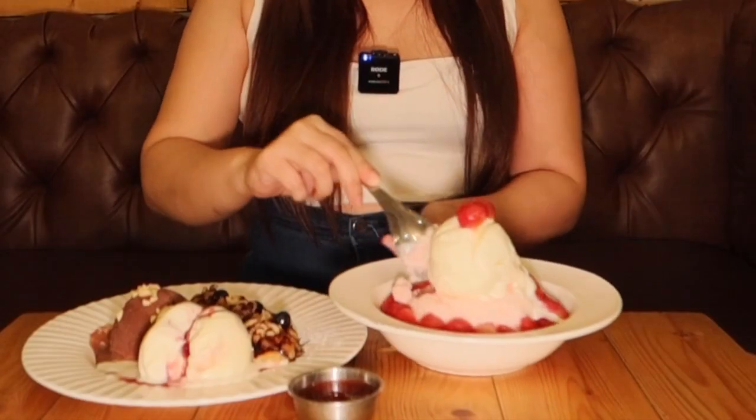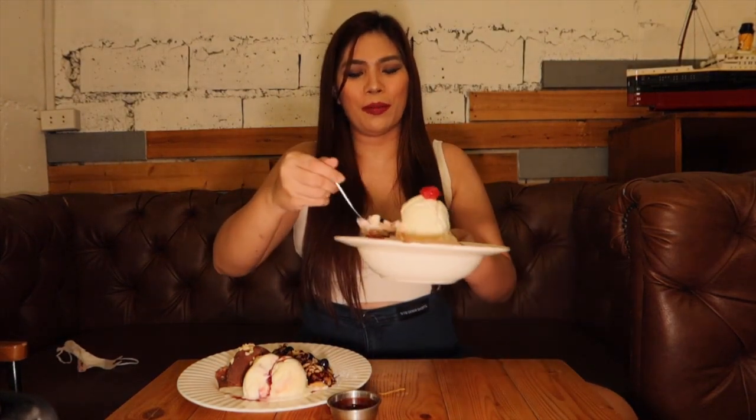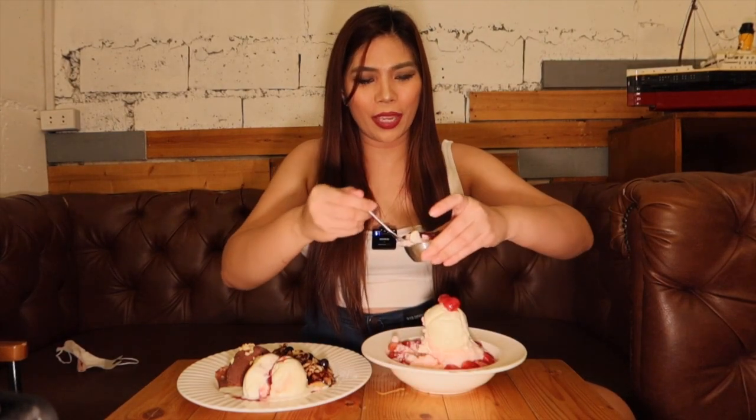I don't know if this is their sauce here. So we'll be trying and it's strawberry jam. So I'm so excited because I've been craving for this one. So we'll be trying and oh, it's like snow. So we'll be trying their bingsu. Look at their bingsu. And I'm so excited. We'll be putting some jam here.